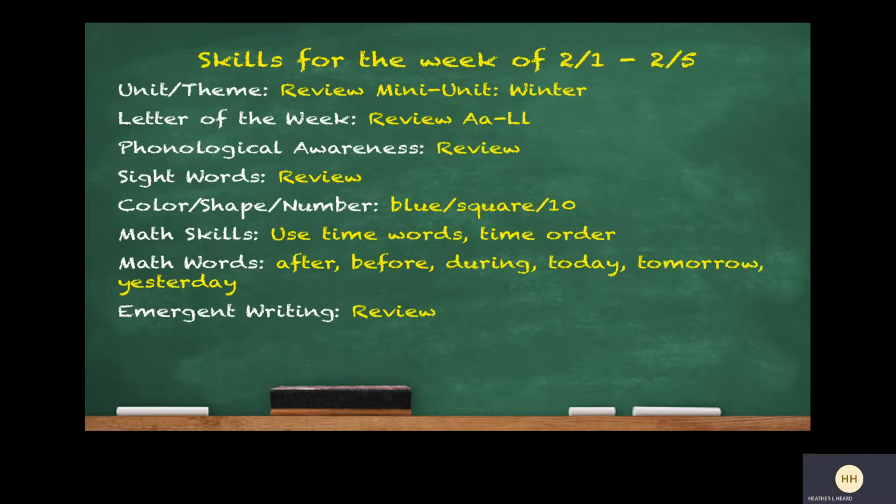Now, let's look at the skills for the week. These are some of the things that your child may work on this week in their classroom.